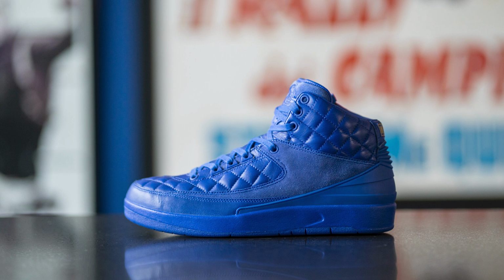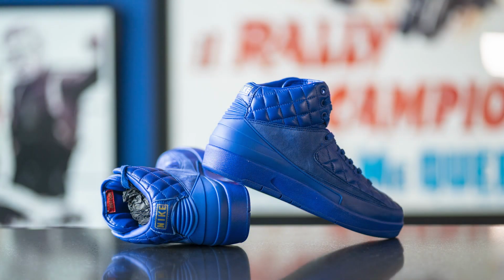To me, it honestly doesn't seem like they released that long ago, but they actually released back on January 31st of 2015. The official colorway for this shoe is bright blue, metallic gold, and university red, and these retailed, relatively speaking, for a very expensive price of $350 US.